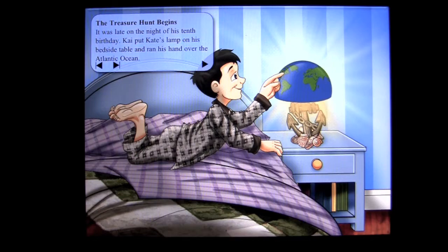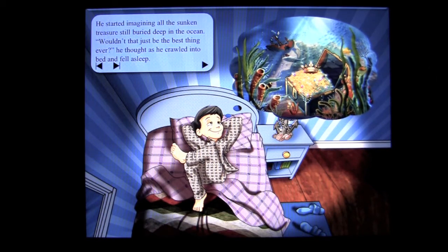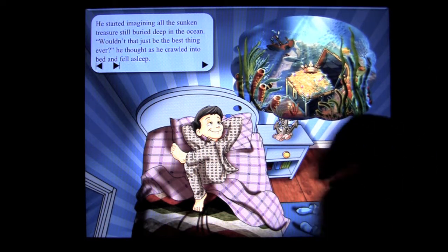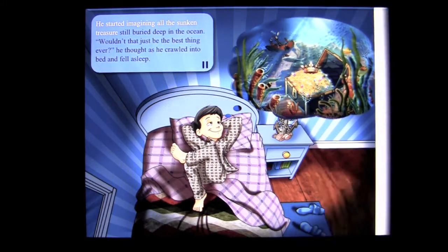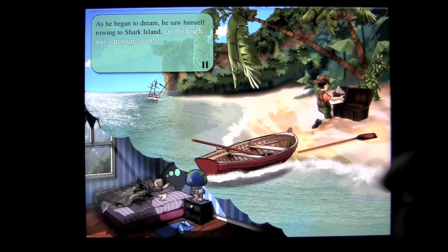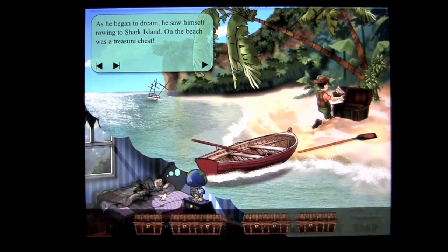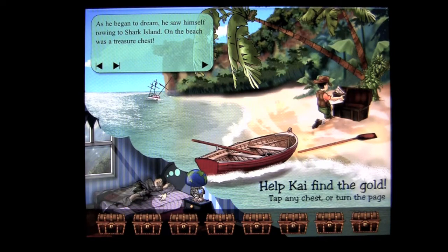We can keep on swiping, and now Kai's getting ready to go to sleep. We can turn the light off and get to the point where he's about crashed because he's dreaming. He's getting ready to dream about treasure hunting. So we'll turn back on the narration and we'll swipe one more page, and we find Kai in front of a big treasure chest with a small treasure chest. Now I'm going to go ahead and pause this, and as I do, you're going to see something. A bunch of items popped out of the small treasure chest, have fallen in these treasure chests, and now this is a random treasure hunt for the gold.